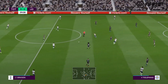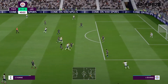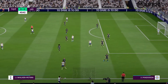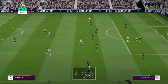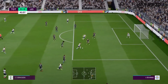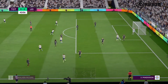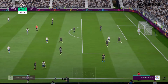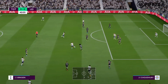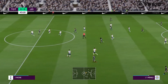It's Harry Winks. Eriksen. The build-up is patient. So easy in possession. And that's dealt with the problem. It's Harry Winks. Lamella. That's out of danger there with that clearance. It's Harry Winks, Eriksen. I think he saw the look from the other player and saw where the pass was going and read it.